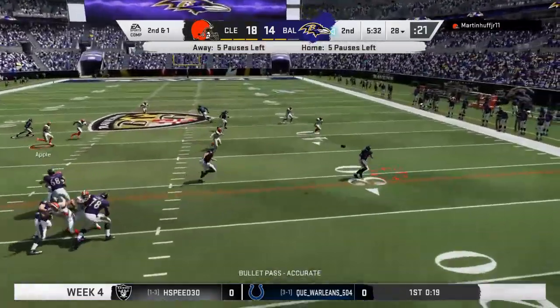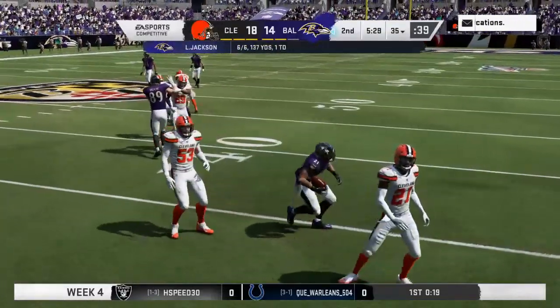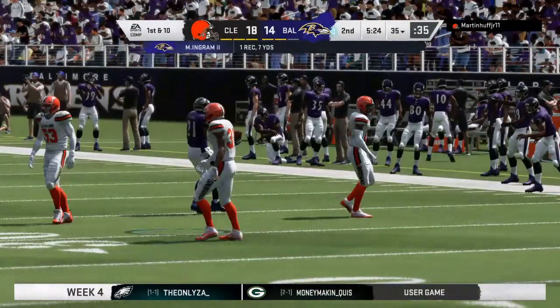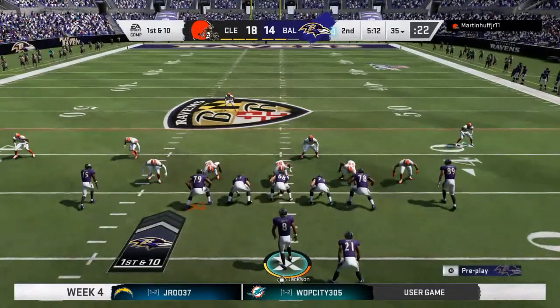Throwing again on 2nd down. Jackson, this one complete to Ingram. And he's able to take this one up to the 35-yard line. 7 yards there and a 1st down. Ball up to the 35 now as they come up on 1st and 10.